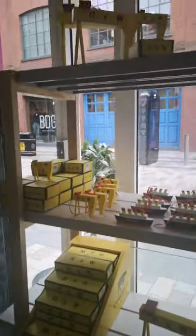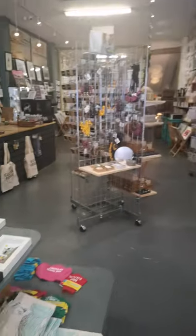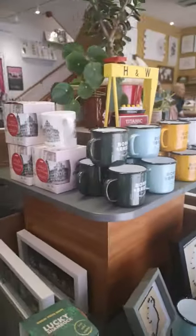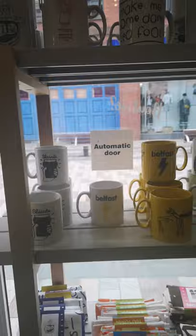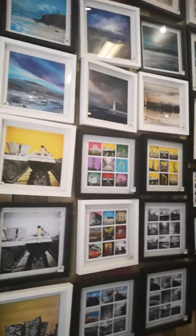You've got all the Caulfield design stuff as well. And over here, all the Belfast puzzles. I love those ones. And you've also got the ones from Flexbox around here too. Which are very cool. So if you're a part of the city of Belfast like we are, or even if you're a tourist looking for some more classy tourist goods, then you should definitely come down to Studio Souk for a look around. And some amazing artwork too around here.